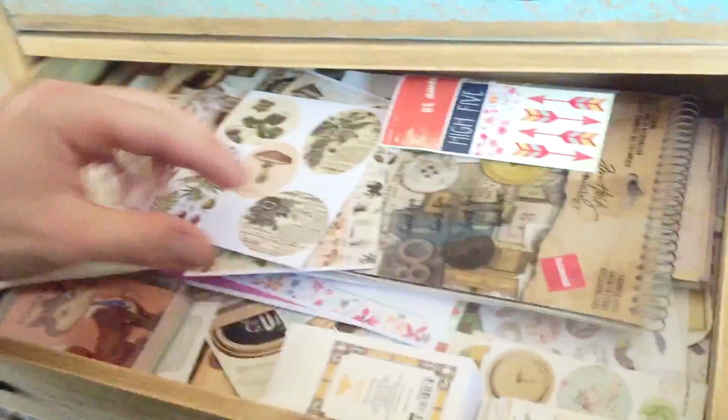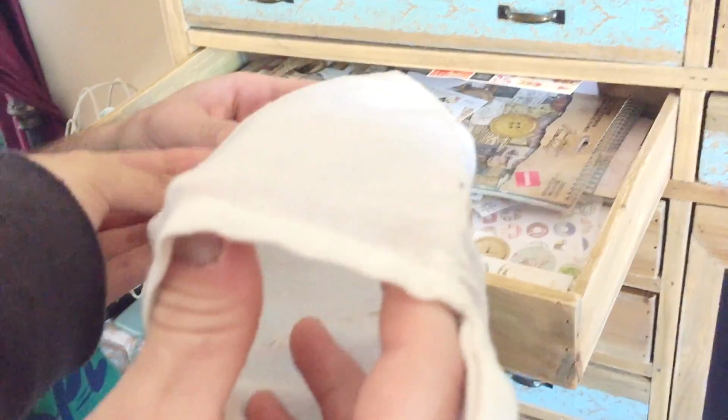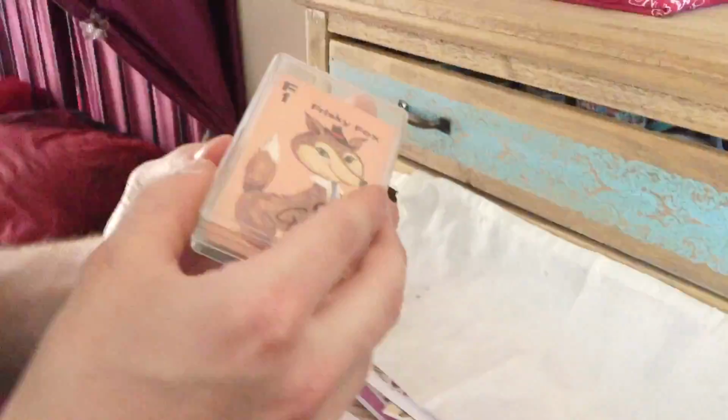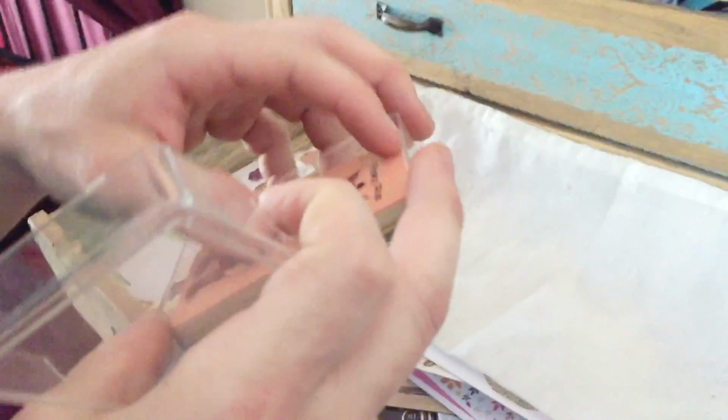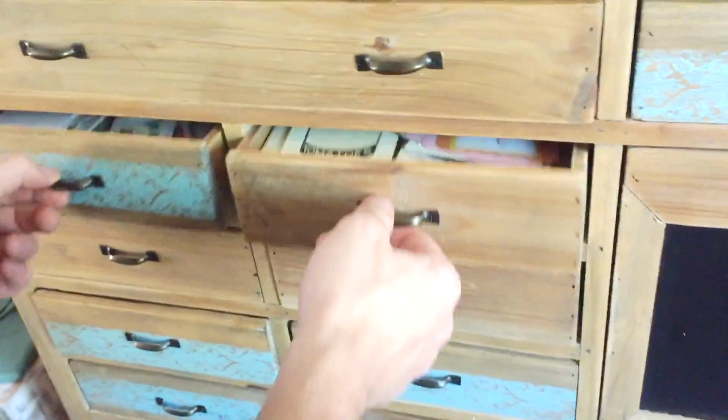What is this drawer? Well, that's a mushroom. Wait, that is an apron. An apron? It's not an apron. It's a glove. It's a muslin bag. A muzzling bag? Muslin. Like a muslin bag. What is that? Oh, that's a cute little fox. A frisky fox. Yeah, those are vintage playing cards. Wait, if that fox is supposed to be a girl or boy, I can't tell. Oh, thank you for calling me a fox. Foxy lady.